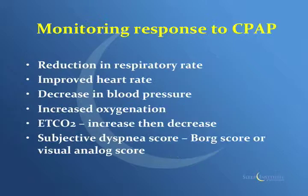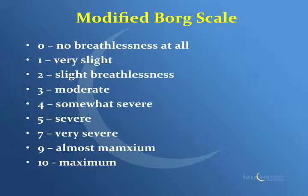So monitoring response to CPAP, what do you look for? You look for a reduction in the respiratory rate. It's not 28 anymore, now it's 18 or 20. Improved heart rate, decrease in blood pressure, increased oxygenation. End-tidal CO2, if you're monitoring that, you may actually see an increase and then eventually a decrease. Subjective dyspnea score, the Borg scale or the visual analog score. I don't know if you use the modified Borg scale, but I put it up there, with 0 being no breathlessness at all, and 10 being maximum.